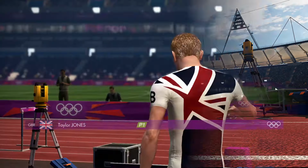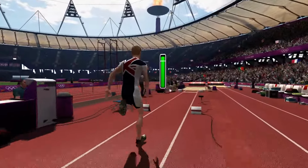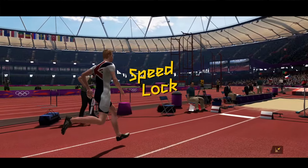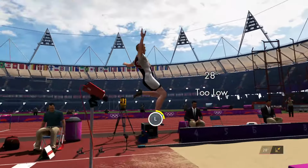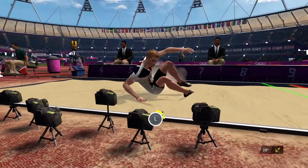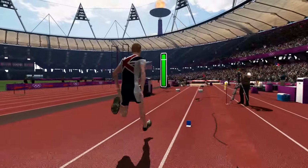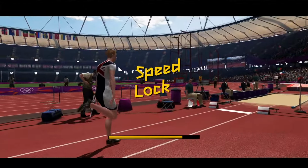Well, he looked distracted on his approach towards the board and really struggled to find the right speed. Well, the crowd definitely up for this event. Round 2. That's a foul. Well, let's have another look at the scoreboard, and it confirms this athlete is in 8th place.